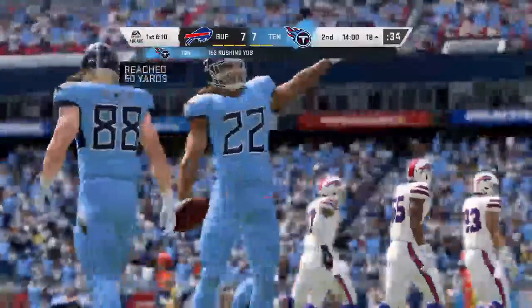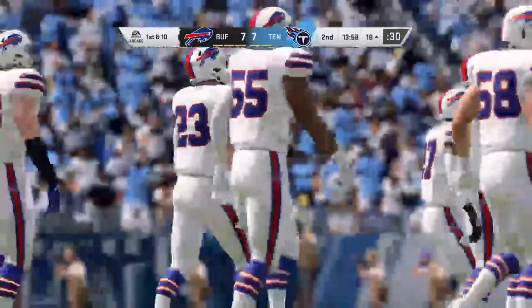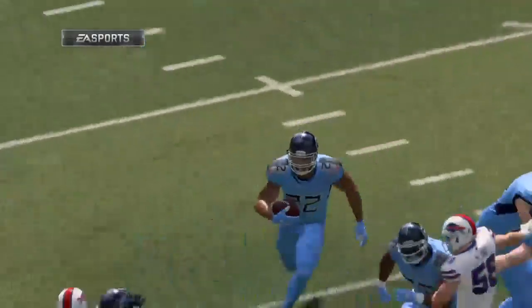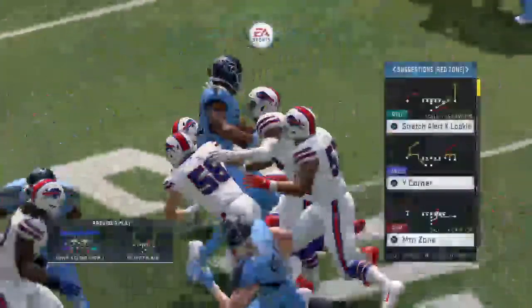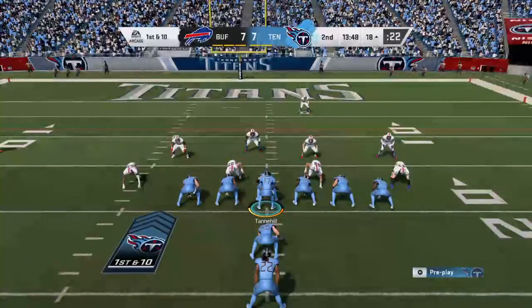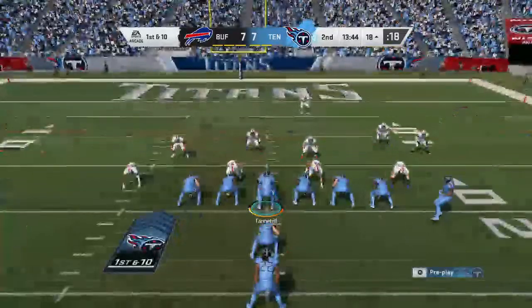Let's go. And that's the big fella's MO right there. Running through tackles, keeping the sticks moving forward. This defense, if you don't bring 11 guys to the ball to try and get him on the ground, he's going to keep making runs like that. I feel the press box shaking every time he touches the rock. A solid run by Derrick Henry, and here's another 1st and 10.